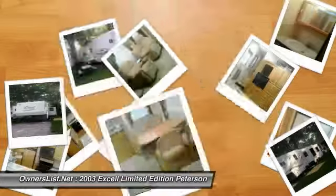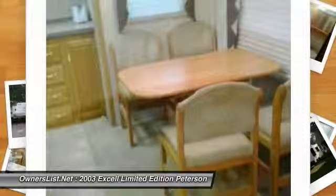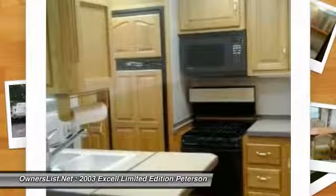Has a rear kitchen with microwave, oven, stove, freezer, and slide-out pantry. Solid oak cabinets throughout the house.